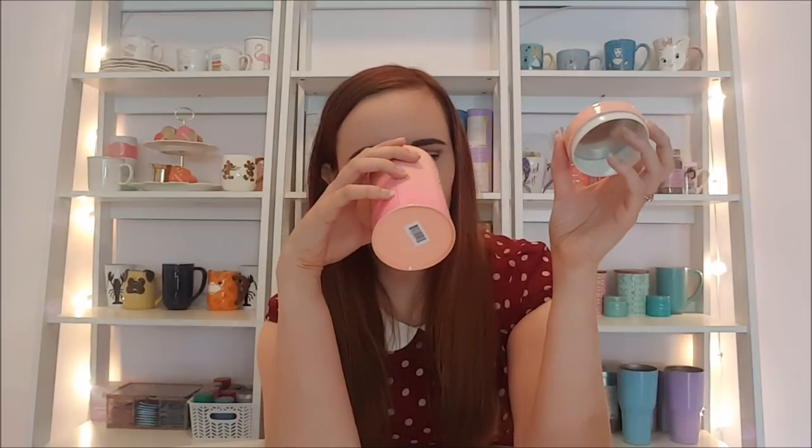In this gradient tin, I have a tea from Disney World. This is from an Alice in Wonderland set that I bought. It came in a French press. So I have an Alice in Wonderland French press, and then the tea wasn't great. I have a little bit left, but I thought I'd put it in the tin.